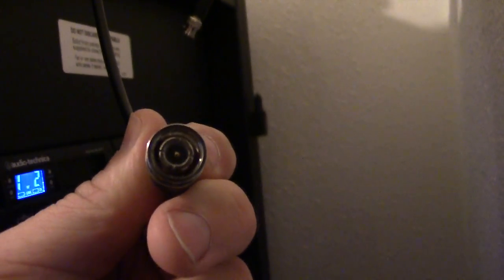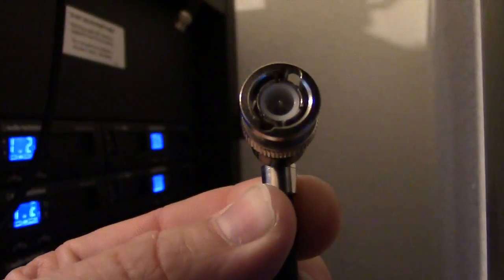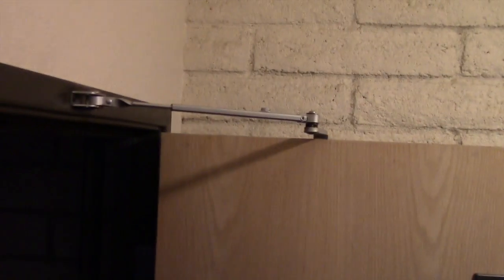And as you can see, they are male BNC, which is great, but so are the antennas themselves. Come on, focus. Thank you. So what I need is a female to female BNC connector, which is what that is. So let me see if I can figure out how to show you how this works. Surprisingly difficult to do. Tell you what, I'm going to put you up here and try not to knock the camera off.